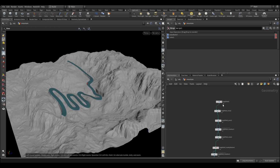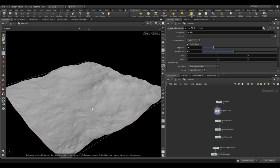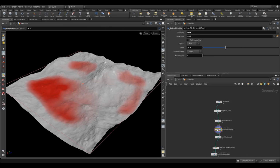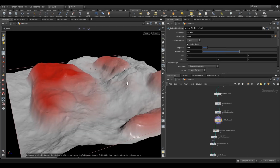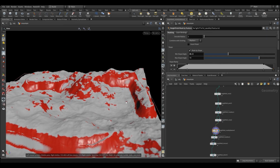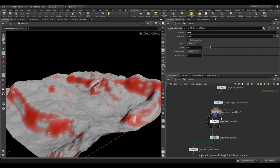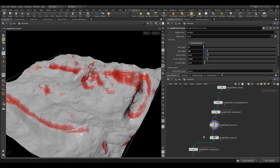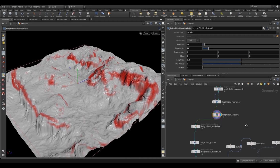Now let's take a look at how I modeled the terrain, and it's quite simple too. I've started from making the base noise, then I painted some areas and blurred it a bit, and I used this mask to lift up a couple of mountains. After that, I created a new mask from feature in slope mode, and I needed it to make some terraces on the side of the mountains. And then I distorted the whole terrain a little to make it look more interesting.